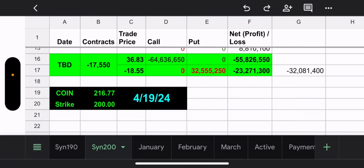So in summary, the synthetic position on CONY is worth $32 million because coin right now is priced at 216. This synthetic position is $200. Okay. Hopefully that made sense, and I'm sorry if some of you were bored with that.